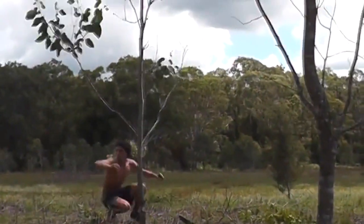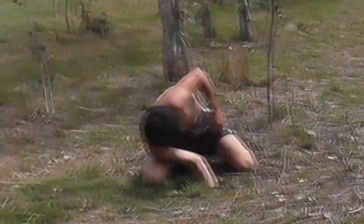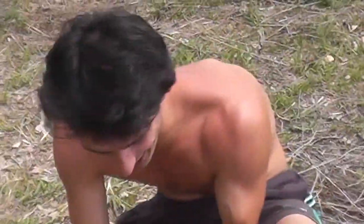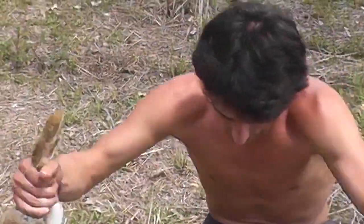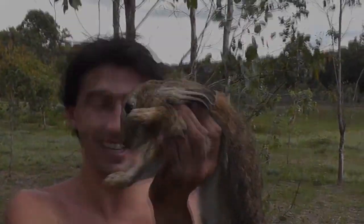Oi, Andrew, Andrew. Bring it up, bring it up. There you go. And just got to be careful that bloody snake doesn't come out. All right, well that's one rabbit that you can just see right there. I told you it was a possible technique, I told you it was.